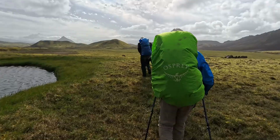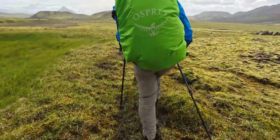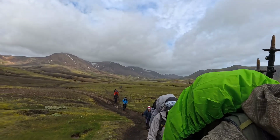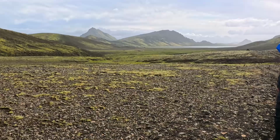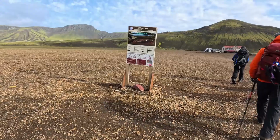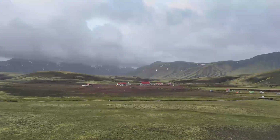There's no defined trail. We're just making our way to the hut. There's the hut. Definitely pooped. This is the hut Alftavotn, not to be confused with the hut Alftavatn we stayed at a few days ago.